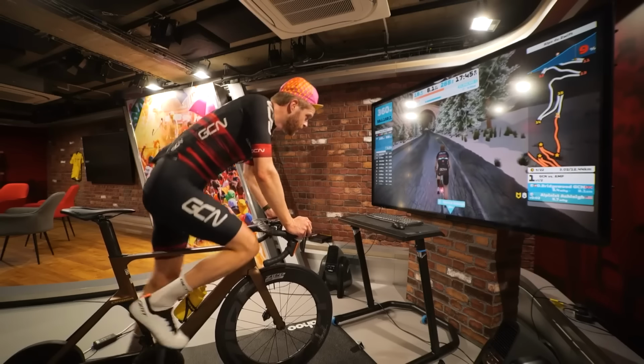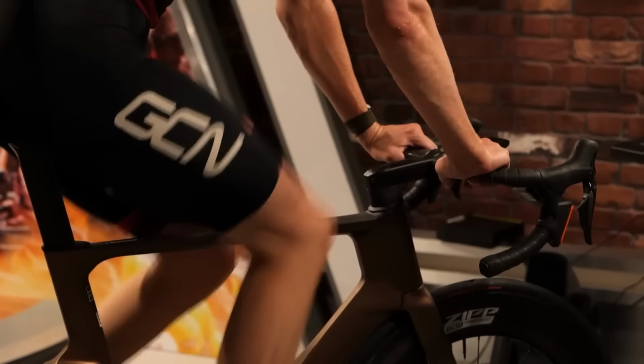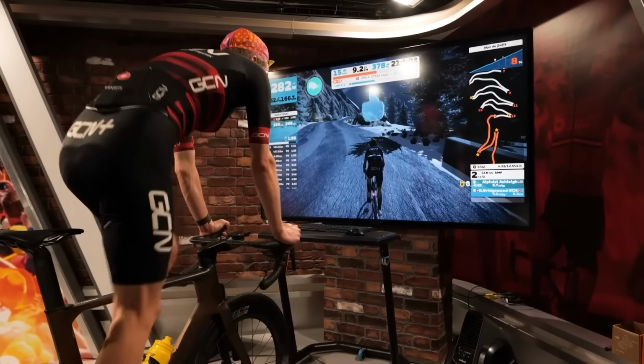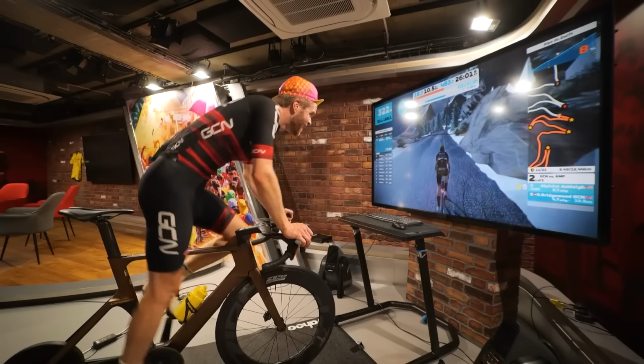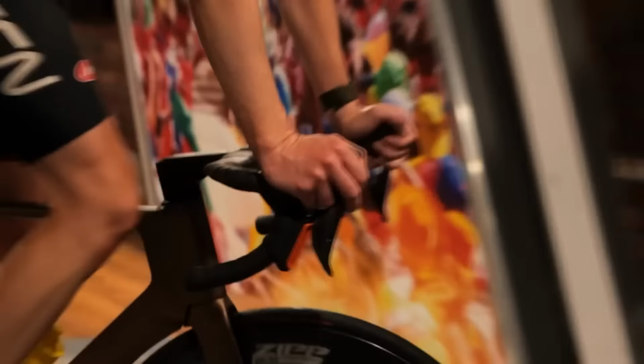Also, another key detail, to get the most bang for my buck out of my training, the vast majority of it has been indoors on the Wahoo Kicker. And that's because it's just more time efficient with the limited time I've got. But I do still try to ride outside on a weekend.